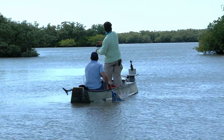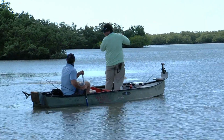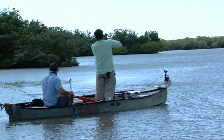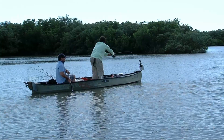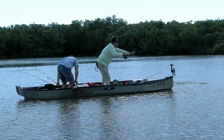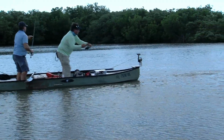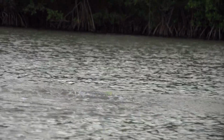Oh, there he is. There, big snook. Sight casted to him. What a difference. That was awesome. This is a whopper. Oh, look at him jumping. I see that one right there. Man, these are big fish. Oh, this is cool. I might get bit right here. Oh, look at him jumping.